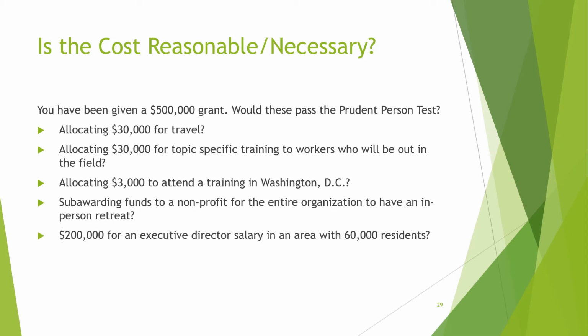Okay, is the cost reasonable or necessary if it's $200,000 for an executive director's salary in an area serving 60,000 residents? That is likely not reasonable or necessary. What you would need to do is look and see what comparable executive directors receive serving areas with 60,000 residents. You need to look and see if you would want to spend nearly 50% of your grant dollars on salary. And you'd need to make sure that all of those dollars are going towards meeting the deliverables of the grant.